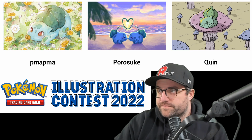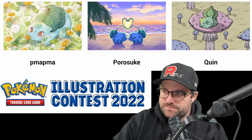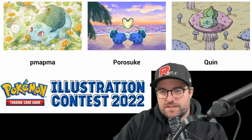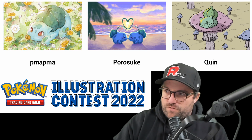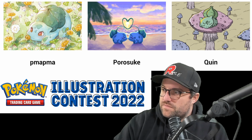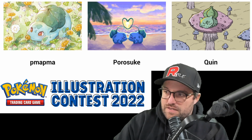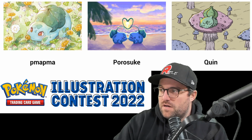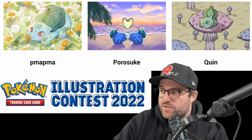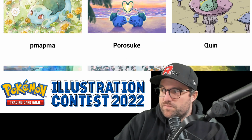Very, very cool. In the middle here, this reminds me of the Latios and Latias alternate art, where they form the heart. The two Bulbasaurs here, I guess they're in love. They got the heart. They got it over the sunset. Very cute. They look like cute little pigs in this depiction. On the right hand side here, we have a Bulbasaur who is getting some sunlight. It looks like he's up on top of a giant mushroom of some sort.